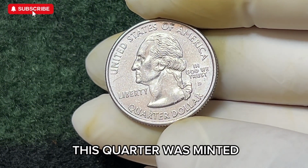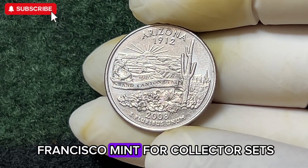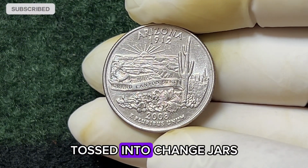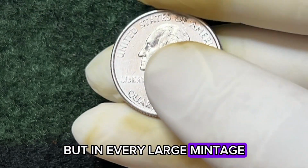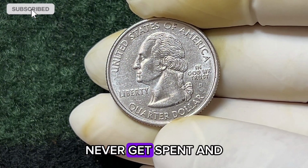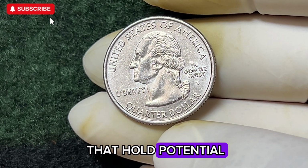At a technical level, this quarter was minted in large quantities at both the Philadelphia and Denver mints for general circulation, and at the San Francisco Mint for collector sets. Most of the coins were used the way quarters usually are, passed from hand to hand, tossed into change jars, and eventually forgotten. But in every large mintage, there are always a few coins that come out of the process just a little bit sharper. A few that never get touched, never get spent, and end up stored carefully, either by collectors or by accident. These are the ones that hold potential.